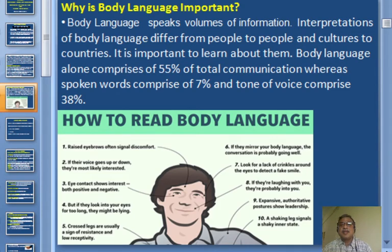Why is body language important? In mundane communication, officially or unofficially, we use 55% of body language, and verbally we can convey our messages only just 7%, and the tone of voice comprises 38%.